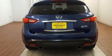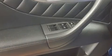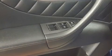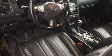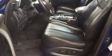INFINITI prioritized practicality, efficiency, and style by including a tachometer, speed-sensitive wipers, a leather steering wheel, front dual-zone air conditioning, and more. With high-intensity discharge headlights illuminating your path, you'll always appreciate maximum visibility.